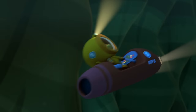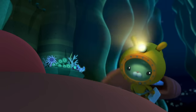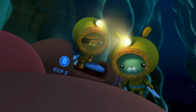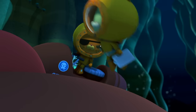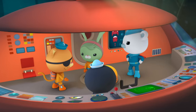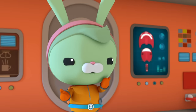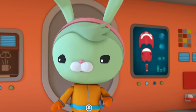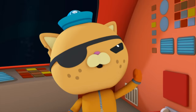Aha! Octo-ski's working too, Tweak! What's the matter, matey? You look like you've just seen a sea ghost. Must be my imagination. Come on, Kwazii. We'd better get back inside. Come on, Tweak. What was out there? Well, I know it sounds crazy, but I could have sworn I saw something white and furry climbing around on the GUP. White? Furry? Oh, mateys, there's only one thing it could be.